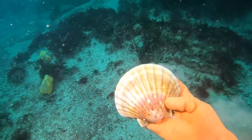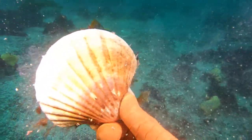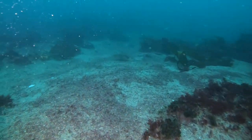Welcome back, we're back on the scallops again. These are decent sized scallops. Really nice, really clean. Haven't got many, but let's see how many I can get. I'll be happy with 3 dozen.